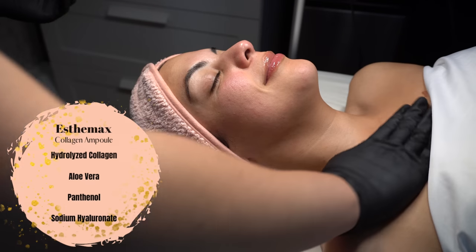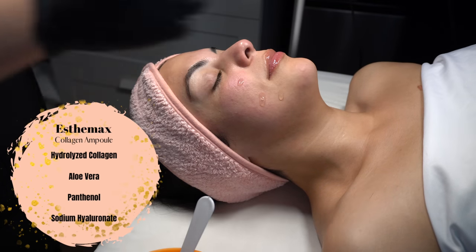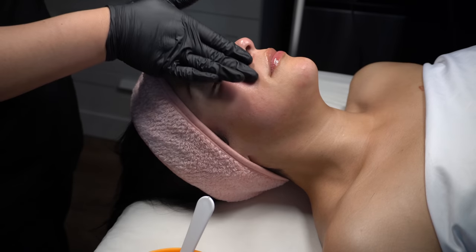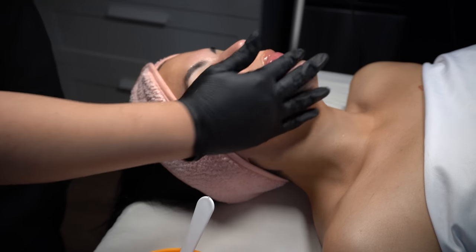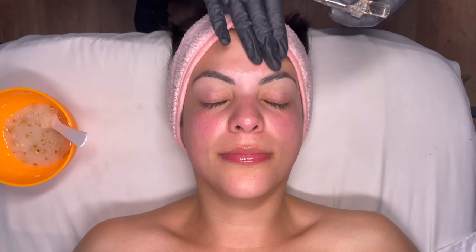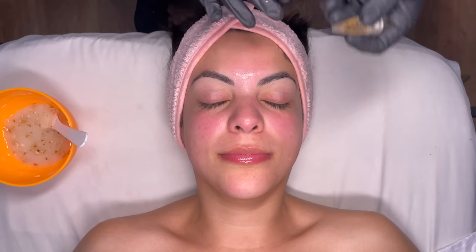Apply a generous amount of the collagen ampoule from ESTHEMAX. Collagen is a fibrous protein with antioxidant properties that is responsible for giving elasticity to the skin. It also prevents or even repairs damage caused by environmental factors such as UV rays and low humidity.